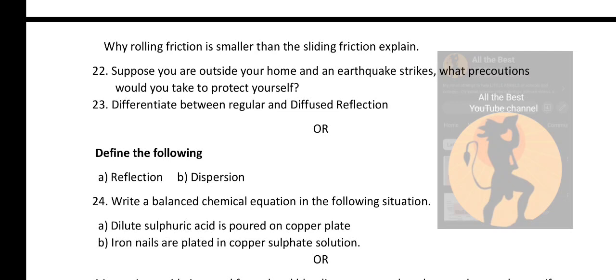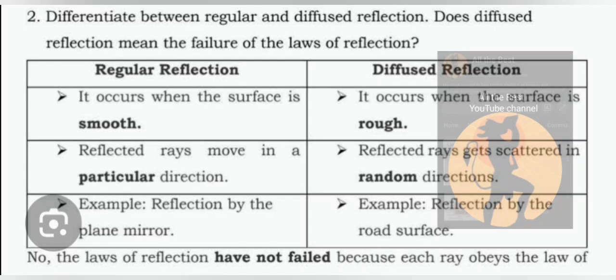So differentiate between regular and diffused reflection. So regular reflection, it occurs when the surface is smooth. Diffused reflection, it occurs when the surface is rough. In regular reflection, reflected rays move in a particular direction, in one direction. But in diffused reflection, the reflected rays get scattered in a random direction. Means it moves to different directions because the surface is very rough.